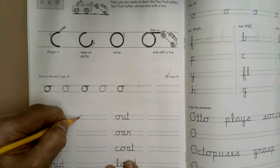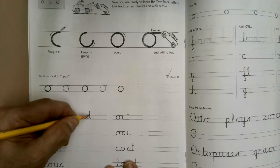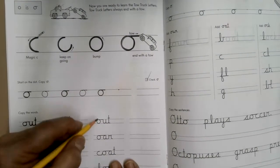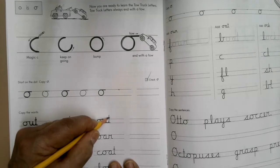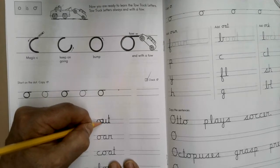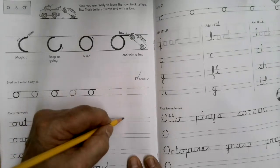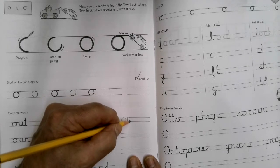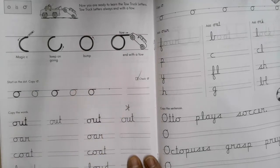So now I'm going to try the word. Here's my O, U. I like that, but I'm a little off the line there. I think I went a little too fast. So I'm going to trace it a couple more times over here and try it again. I'm going to do it one more time. I'm not going to do it 4 this time. I'm going to come down. I'm going to cross my T. Now I'm going to try my word on my own. Make my O. Bring my U down to the line. Bring my T up above the line. Oh, I like that. Give myself a star.